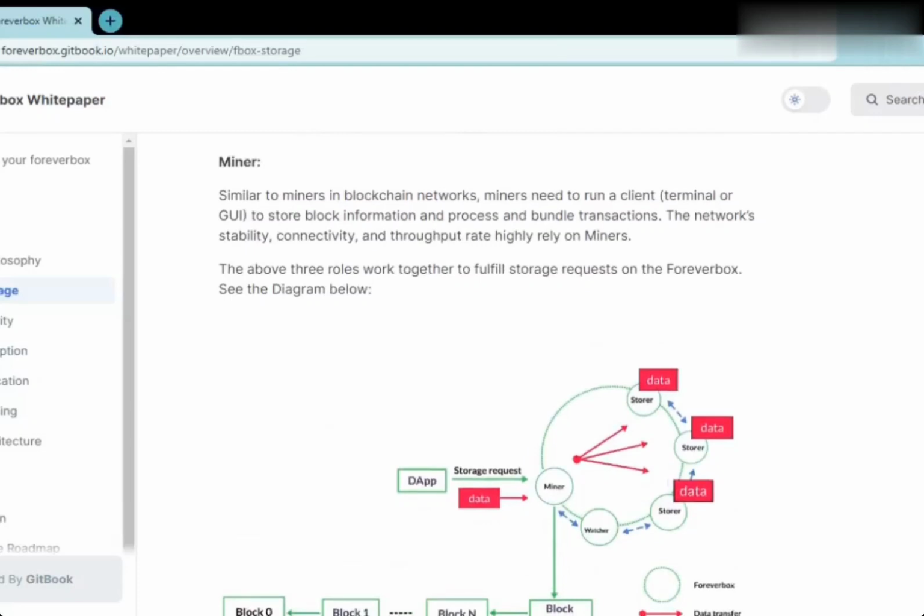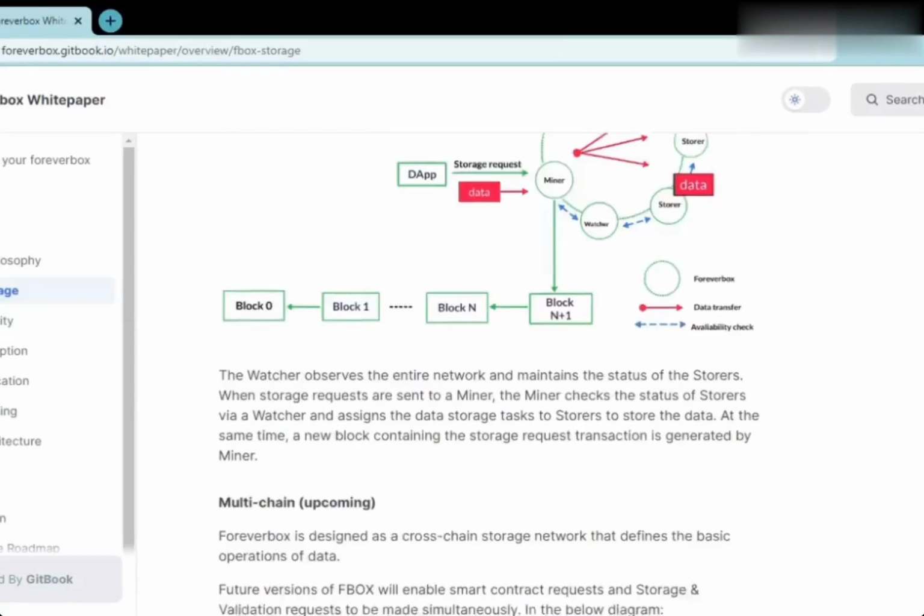As depicted in the diagram, the watcher oversees the network and keeps tabs on the storers. When a storage request is initiated, the miner, with the assistance of the watcher, assigns the task to the storers and generates a new block containing the storage request transaction. This cooperative effort ensures efficient data storage on the Foreverbox.